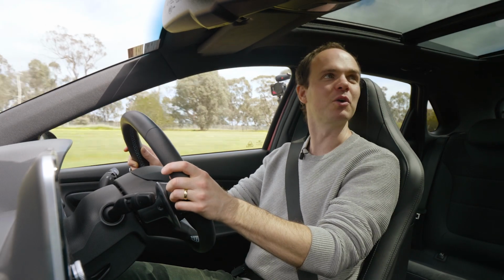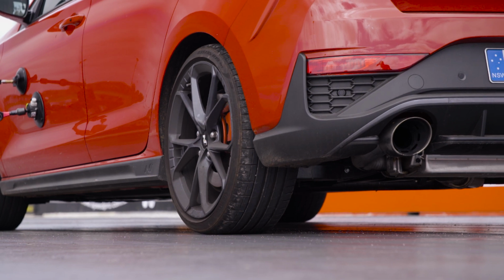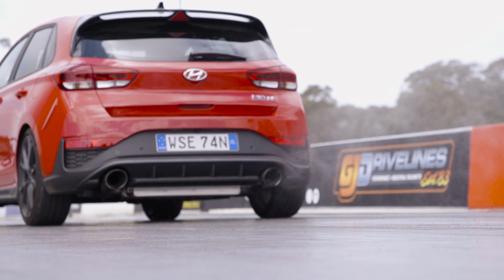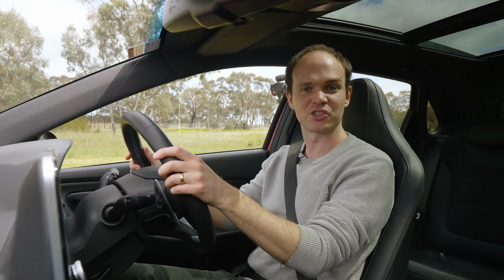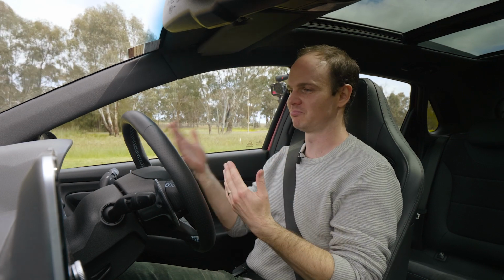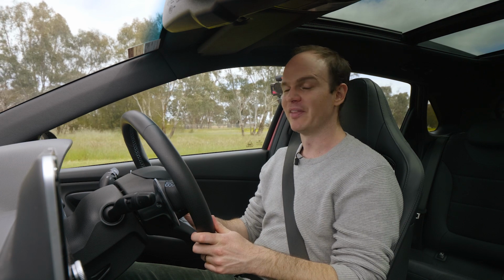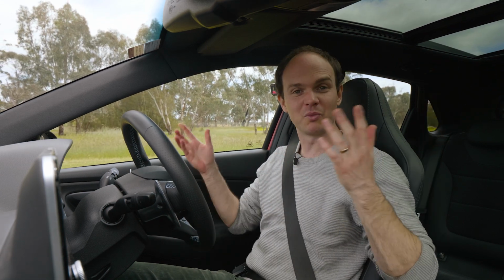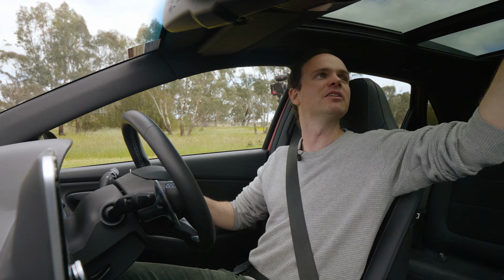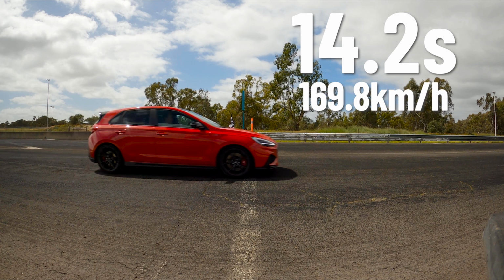So let's have a look at what the time was. Yeah, so 0 to 60 miles an hour, 5.9 seconds, 6.1 to 100. That's certainly not launch control numbers, but that's a good illustration of what you do without launch control. So that was just plain old spooling it up, revs built to a little over 2000 RPM, and then I came off the brake, and that's the result. So without launch control, basically, we've got 6.1 seconds to 100 and a 14.2 second quarter at 169.8 k's an hour.